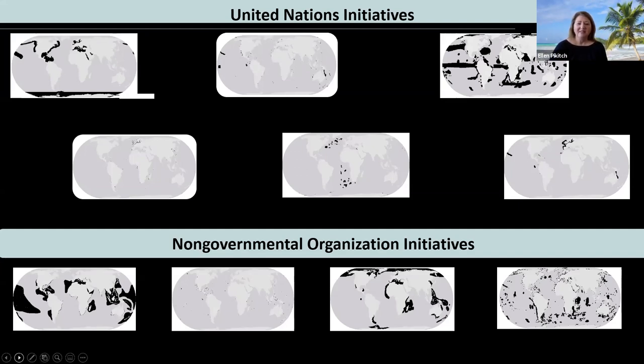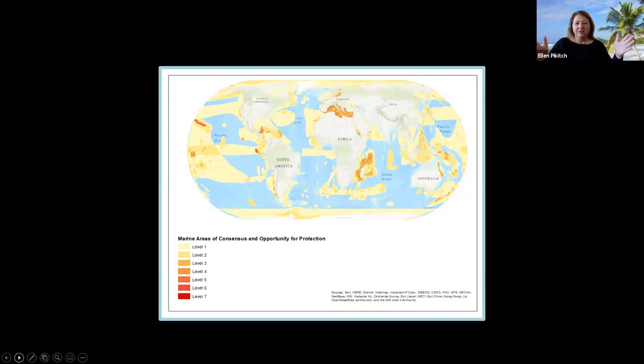And what we did was to look at the areas each of them felt were important, overlay the maps on top of one another to see where are the areas where we see consensus that this is an area that is important to protect. And when you look at the resulting map, you see that anything in yellow is an area that at least one of the studies that we looked at, one of the 10 studies, felt was important to protect. And as the color gets darker, more studies agreed that that area was significant.